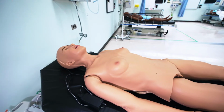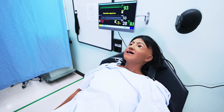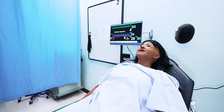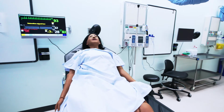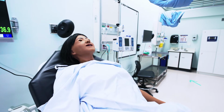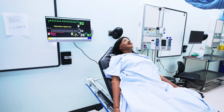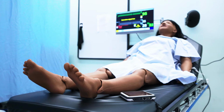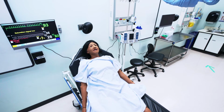They have lifelike skin, chests that rise and fall to simulate breathing. They blink and have 10 pulse points. They also cough, moan, vomit, have short of breath breathing, and respond yes or no to questions. Students are able to assess all vital signs, and the monitors display O2 saturation, temperature, and heart rhythms.